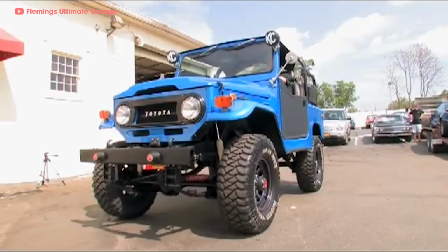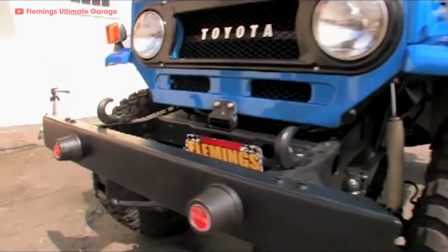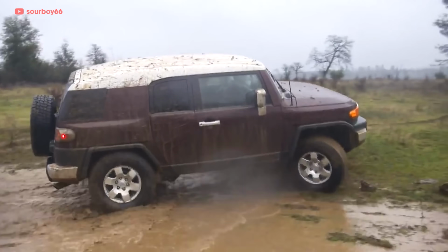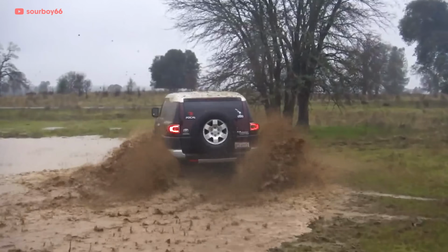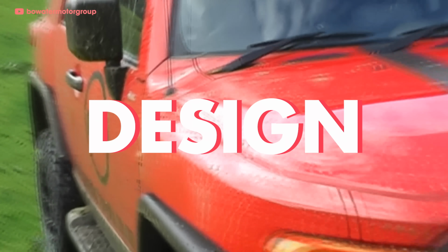But it wasn't until you got past the drivetrain and underpinnings that the real beauty of the FJ came out. First and foremost, it was designed to be utilitarian like the FJ40 Landcruisers of the 60s. This was achieved in 2 ways. The first being tremendous off-road capability, and the second being unusual exterior and interior design elements.